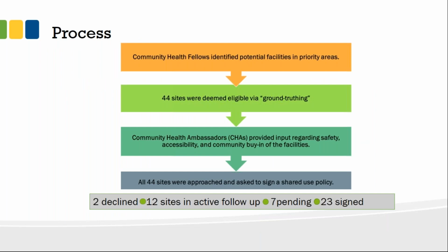So this graphic details a bit about how this process looked. Myself and my two colleagues at the time began to look at the layout of Cleveland and the city of East Cleveland and created a database full of churches, schools, community centers, and parks, what was out there, what spaces were potentially available. Through that, we drove around and looked at each space and cataloged what we saw. And 44 sites were deemed eligible, by our standards as the practitioners in this work.